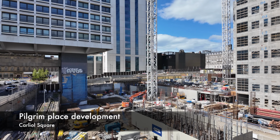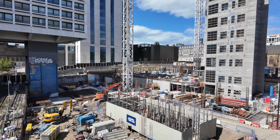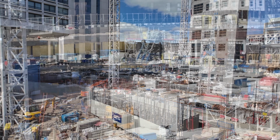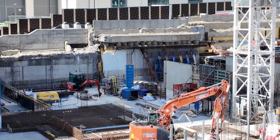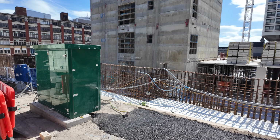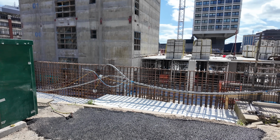Down at the Pilgrim Place development at Collier Square, looking across the site, you can see the progress which has been made in the last couple of weeks, with a lot of work being done right across the whole site. You can see the start of a new concrete wall being built along the underground floors, with a lot more steel reinforcement being laid right across the front end. On the Warwick Street side, you can see more reinforcement has been installed right down the whole length of the street, ready to be encased in concrete.